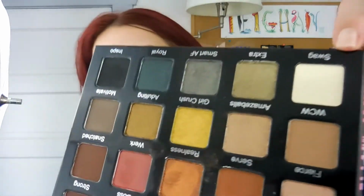The fallout on this is, there is fallout. Like, I'm not gonna lie, there is fallout. I find that the straight up mattes have no fallout. The shimmery satiny mattes have a little more fallout. I did not have a fallout problem with Swag, but I did with Smart AF. And it's annoying. You just brush it off, though. Just my suggestion is, if you have a problem with that, either use guards or do your eyes first.